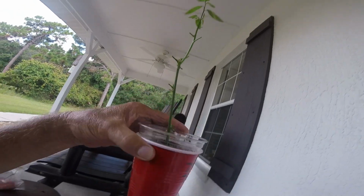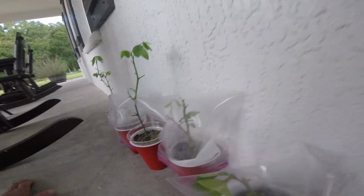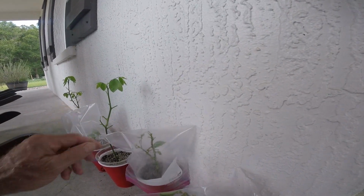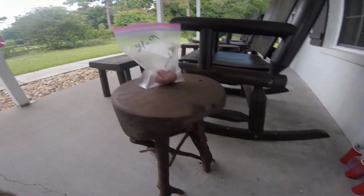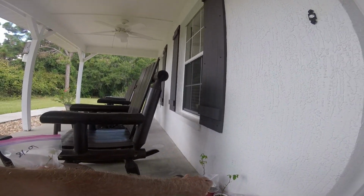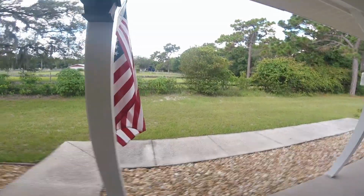See, another solo cup. So I got 1, 2, 3, 4. Yes, Katuks. They're all Katuks except that one. And this one is a mulberry. So we're going to see how that goes. I left some open, and then I left some covered up. So that's that.